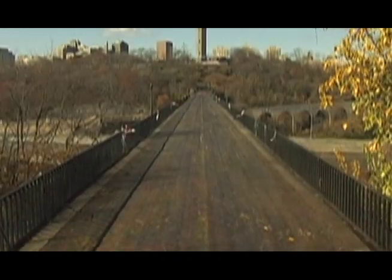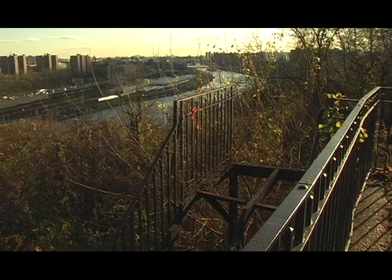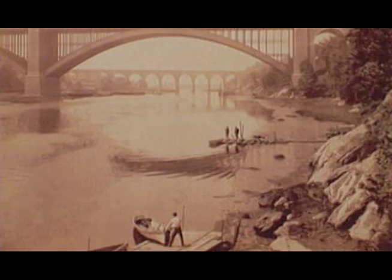It was a very popular place for people to come. They would come to see the tower, the bridge. They would walk down the stairs, promenade across the bridge. It was a popular gathering place for people not only in the neighborhood but from downtown, from all over the city.